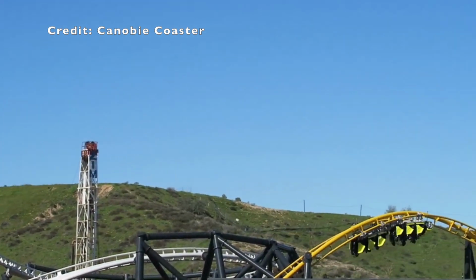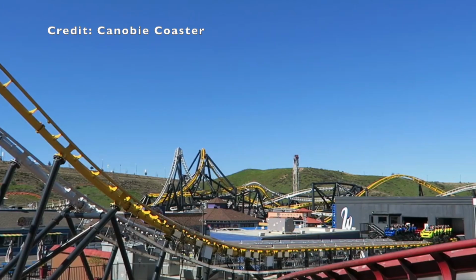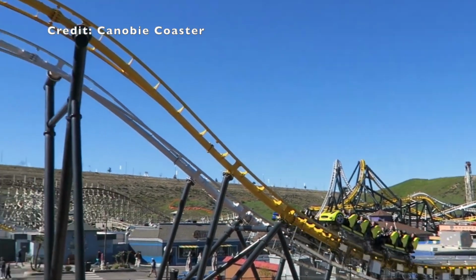There are a bunch of dueling coasters in the world, but I think there are few that duel as well as West Coast Racers does, not only from a visual standpoint, but also from the standpoint that you are guaranteed to duel every single time.